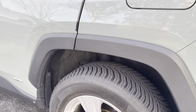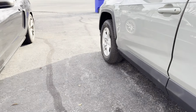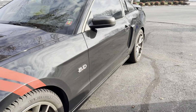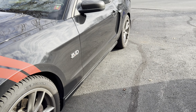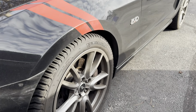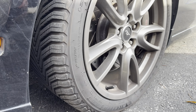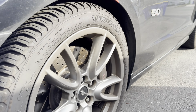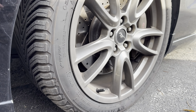So the RAV4, I think it's quite a bit heavier than the Mustang. And I had 10.5-inch rear tires. I'm back to, goodness, maybe 8.5 or 9.5. They're just little baby tires. This is actually the stock wheels. It's super dirty. Don't worry, it's winter, it's fine. And with kids, you know, it's hard to keep these things polished all the time.